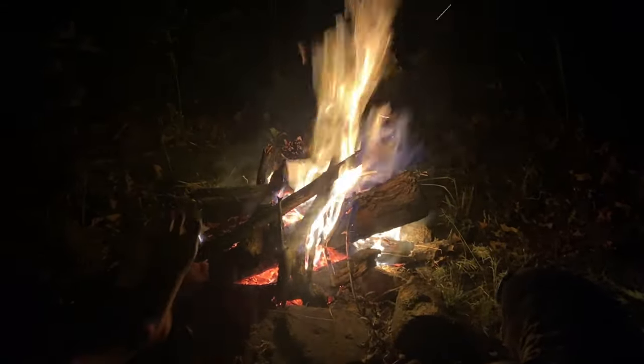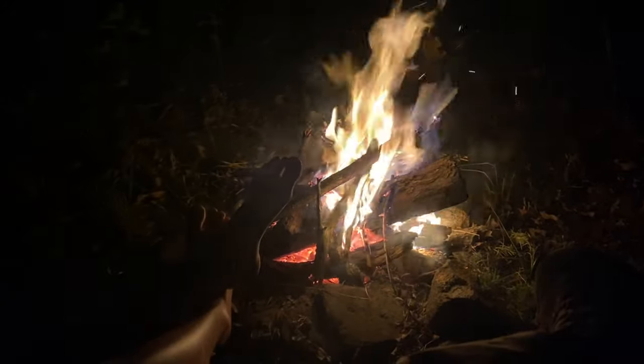Your feet can be in view. Look at that nice fire. Look at those beautiful feet.